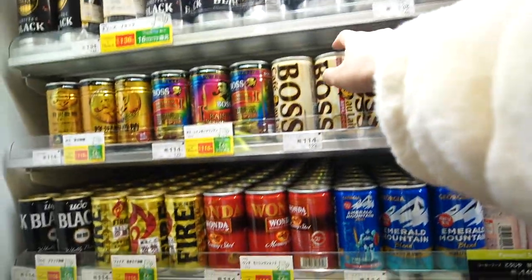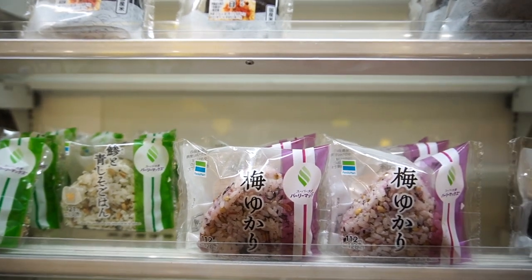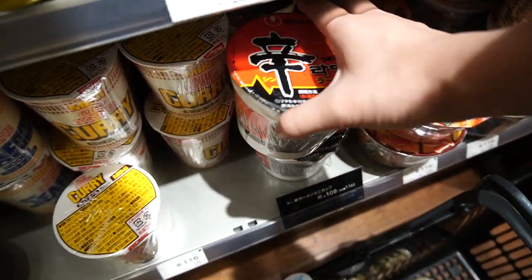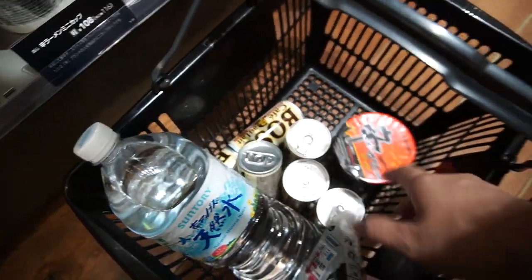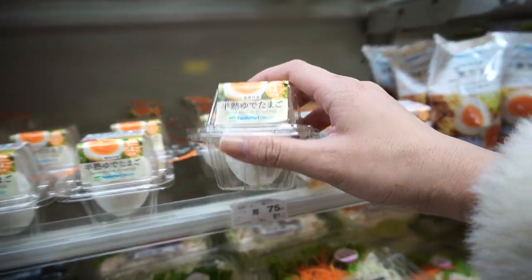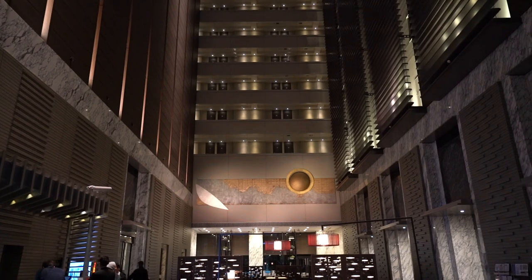Let's grab six for now. Cool. Should get some dinner as well. Shin Ramyeon Mini, heck yes. There we go. And if I'm eating Shin Ramyeon, you need the salted boiled egg too. They were setting up the Christmas tree earlier today, now it's finished.